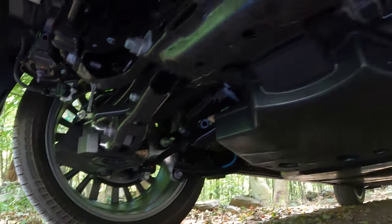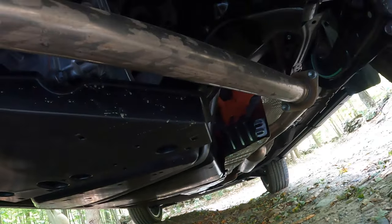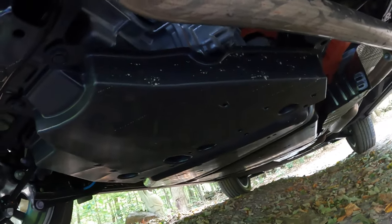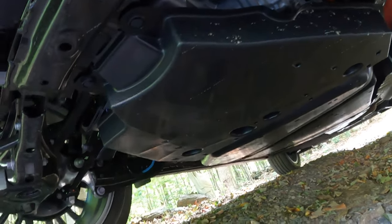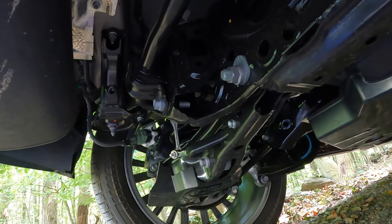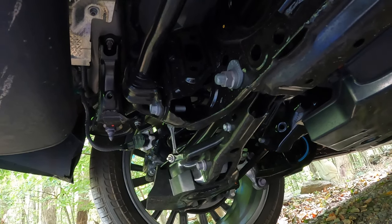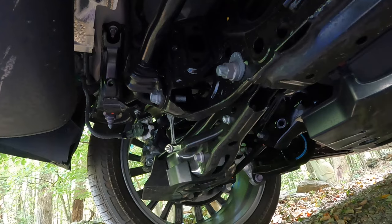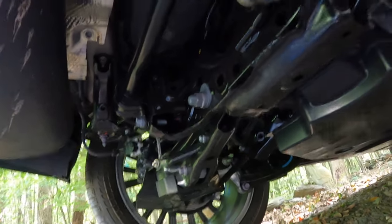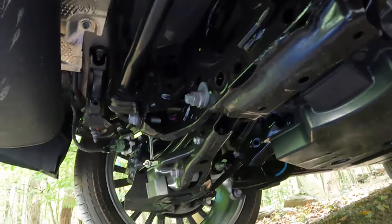I mean, this beautiful car, look at how clean everything is. It has very few miles on it. Was this based on the RAV4, or did they design this car first and base the current RAV4 generation on this one? I don't know. Does it matter? Not really. But the fact of the matter is they both have a very, very similar everything, especially the rear suspension, what we're looking at right here.